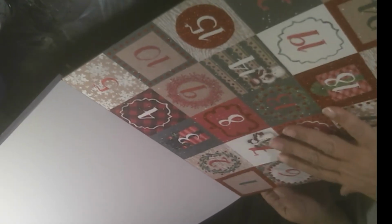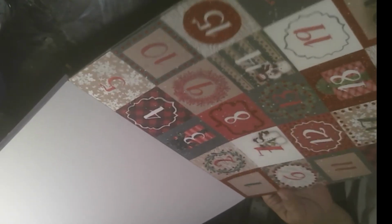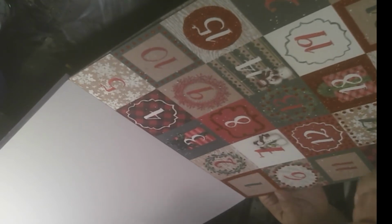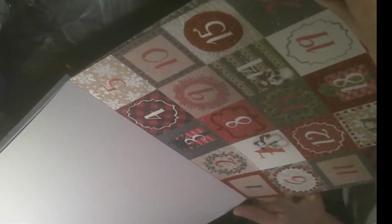Ornaments. Look at this. And I'm going to finally make my tags with the 1 through 25 days, you know, for Christmas, up to Christmas. And I'm going to do it as an advent calendar, but on tags. So I thought that'd be cool. Not that I have little baby children anymore.